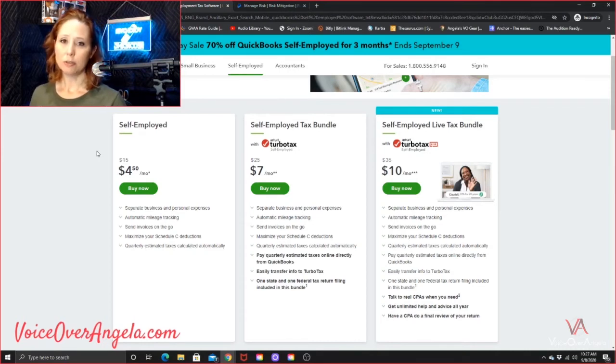But if you don't use TurboTax at all, you can go in and get self-employed QuickBooks. Right now, it looks like it's $450 for the first 3 months, I believe. Oh, it looks like it ends tomorrow. You might want to check it out. There might be an offer available for you. But if you can swing the couple of bucks a month, let me tell you, this is an absolute lifesaver, especially when you start to scale and your business gets larger and then you have money all over the place.